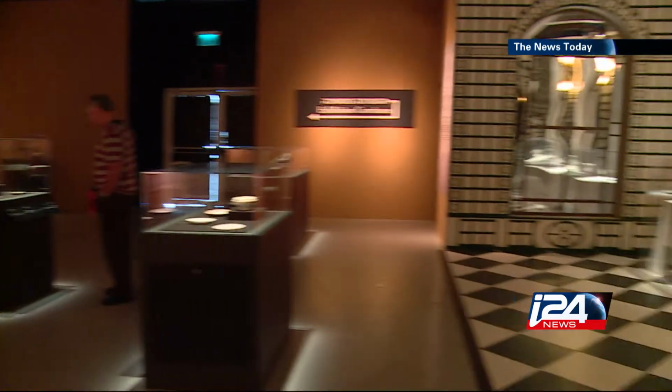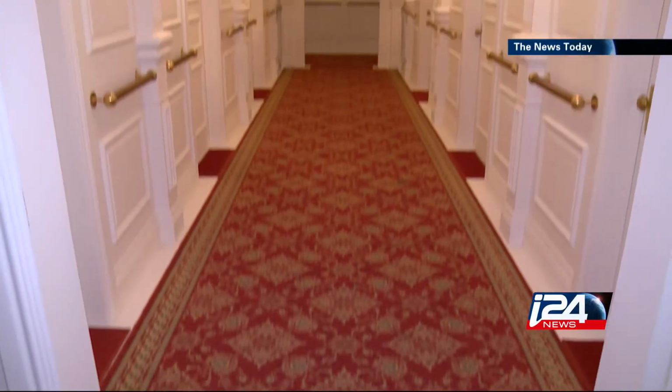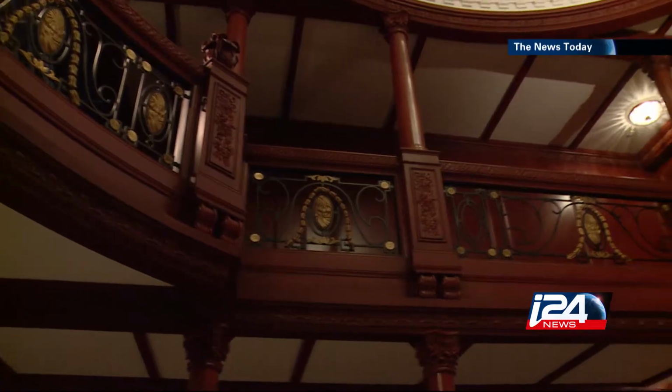Before leaving for Switzerland, the artifacts are on display for 3 months, allowing the visitors a unique glimpse at the unbelievable history behind the Hollywood drama.